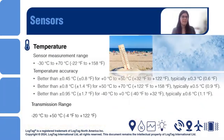And then next, another really important sensor is temperature. So of course we've already mentioned, but we'll say again that the temperature range is -30 degrees Celsius to +70 degrees Celsius, or if you're looking at Fahrenheit, -22 to +158 degrees Fahrenheit. I've got all of the ranges of temperature accuracy on the screen there for you as well, but I do also need to note the transmission range.